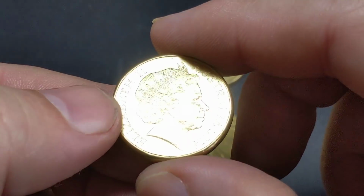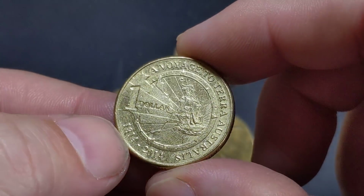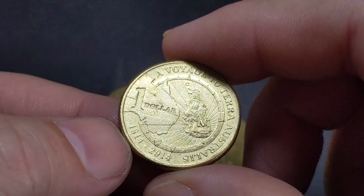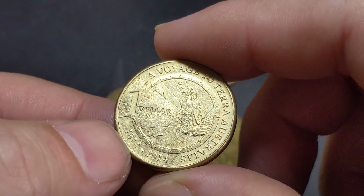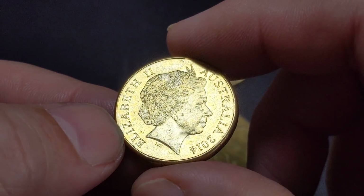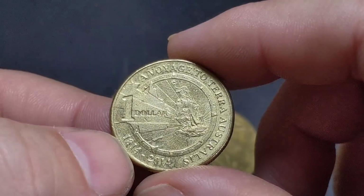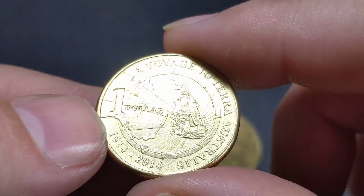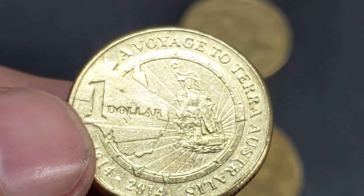Okay, so what is this one? It's a Voyage to Terra Australis, 1814 to 2014. This is a coin that's not meant for circulation. Now where is the mint mark? Should have. Oh, there it is, up the top. I couldn't see it there for ages.